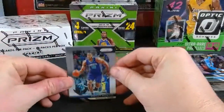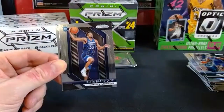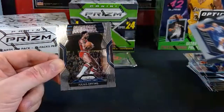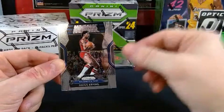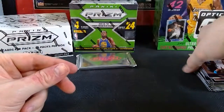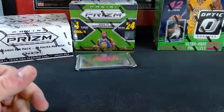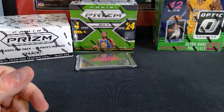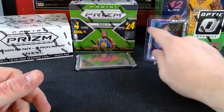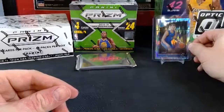We got Dwight Howard, Keita Bates-Diop, Dominance Julius Erving, and a Trey Lyles. So we got the Ayton and Michael Porter Jr. rookie. Put those to get sleeved. We'll put the Luka up here, as depressing as it is. For that print line, man, that's brutal. 101.